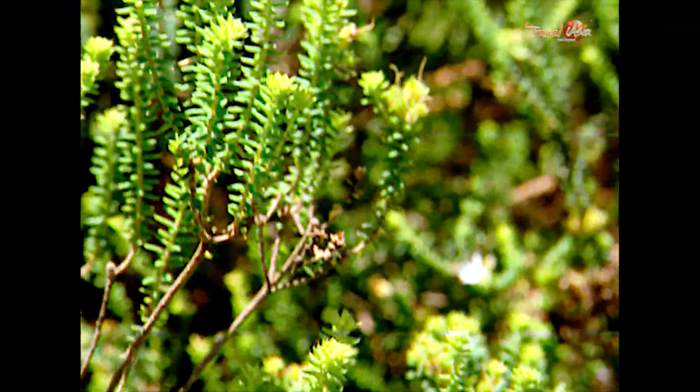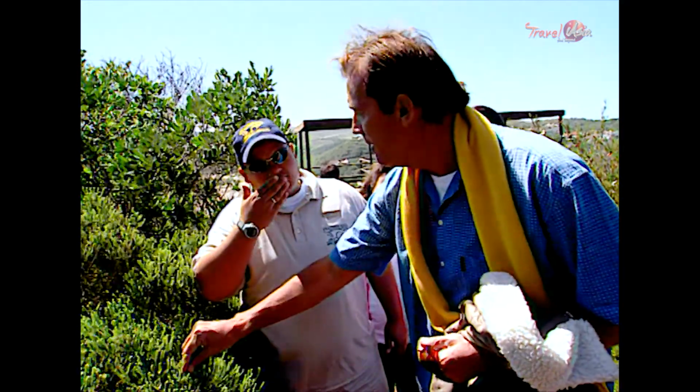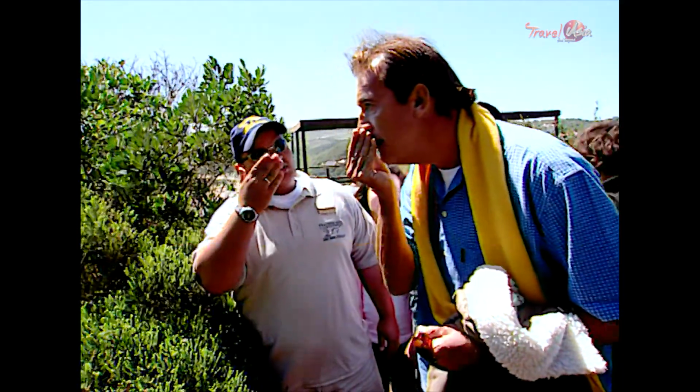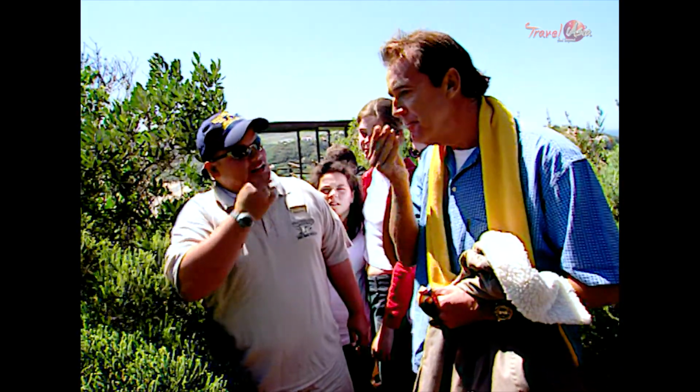Okay, so this is the bucha tree. This is part of the fynbos family, and if you touch like that, and smell your hand. This is what you're smelling in the air. This lovely aroma. It's very pungent. It's almost like a curry-like smell.